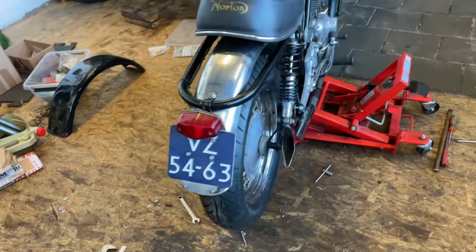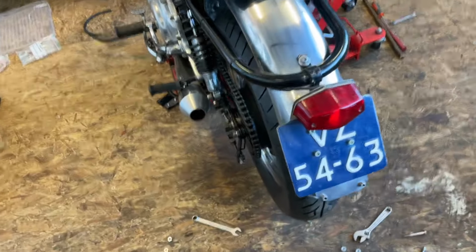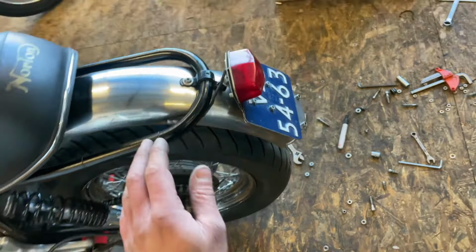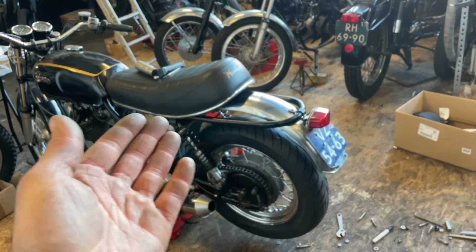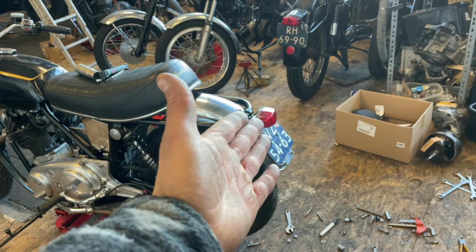So right now, this one is in place, and I would actually put it higher, but this fender is brand new and is original. So I'm not gonna drill holes in it just to fix this one, because that one is not original.